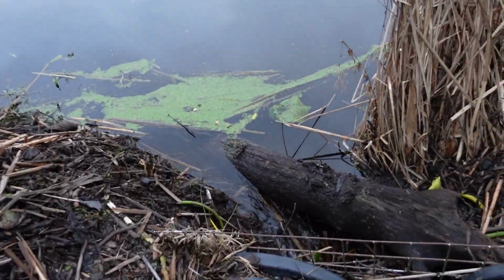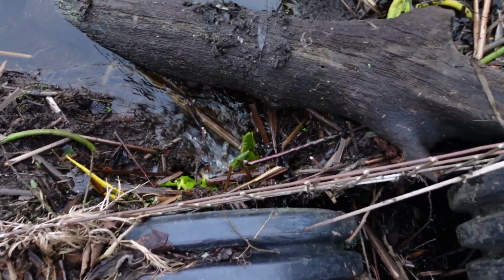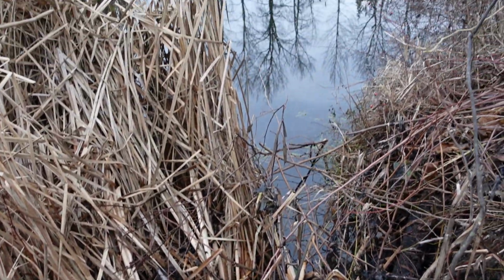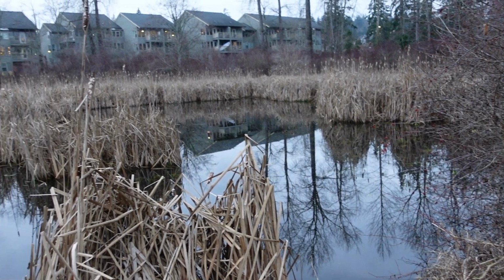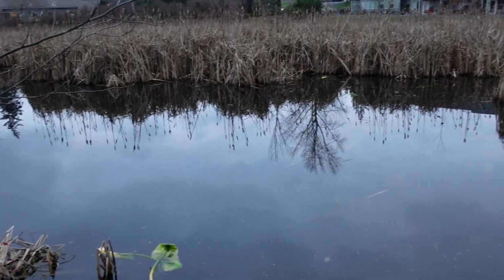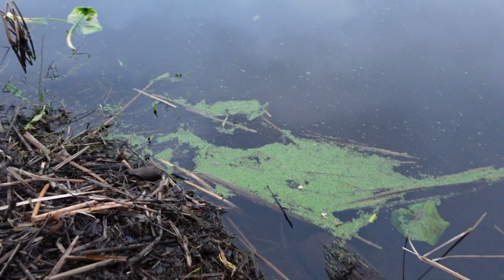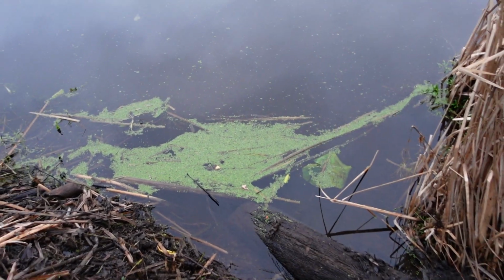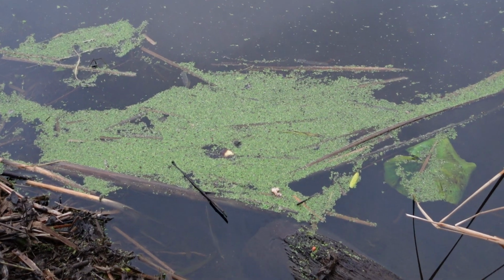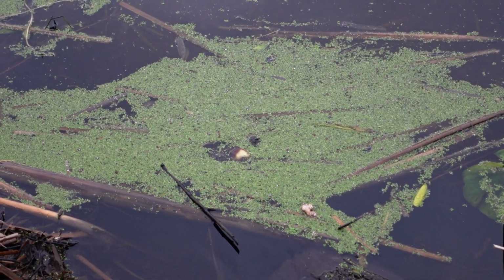This is cool. We got a little water here flowing into the culvert. There we go, a little nature in action. Look at all that green algae, man. Let's give you guys a good look at that. Zoom in. Just imagine all the little organisms that are living in that.